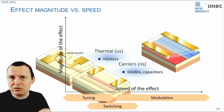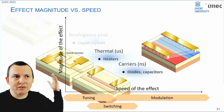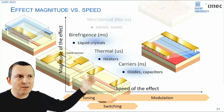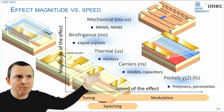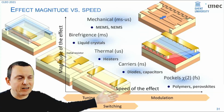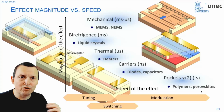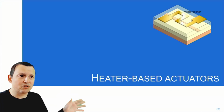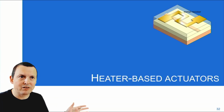On top of that, we're also looking at alternative methods. One of those is to introduce birefringent materials like liquid crystal, or to use the semiconductor processes to actually make movable elements, microelectromechanical systems that move the material around. We're also looking at electro-optic materials like perovskites or polymers, but these typically have a fairly weak effect, so that requires a very long phase shifter, which is not attractive for our particular purpose here. So let's look at the most obvious one, heater-based actuators.